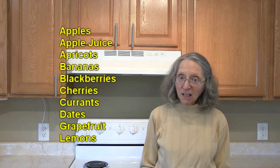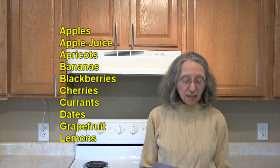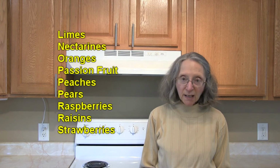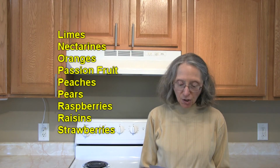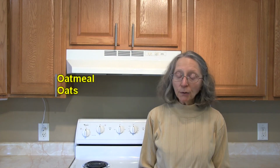apricots, bananas, blackberries, cherries, currants, dates, grapefruit, lemons, limes, nectarines, oranges, passion fruit, peaches, pears, raspberries, raisins, and strawberries. In the grains and grain products category, there's oatmeal and oats.